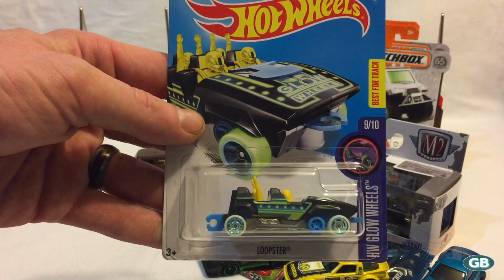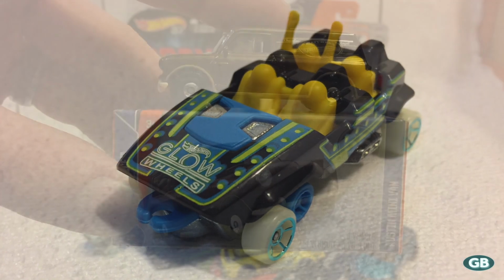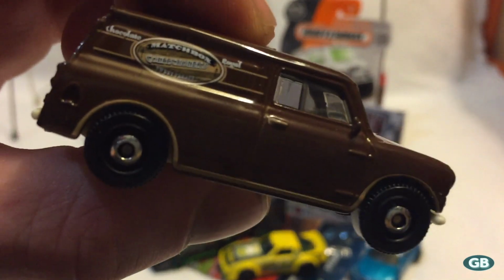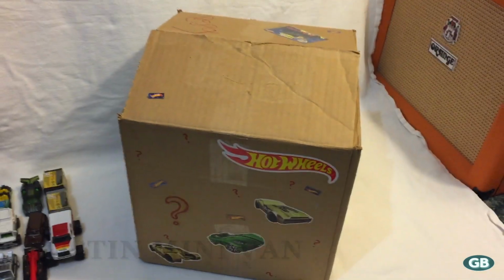Last of our main lines from the HW Glow Wheels, Loopster. Next up from Matchbox, we have the Austin minivan in brown. And if you're wondering why I got two of these, Austin minivan. Now you know.